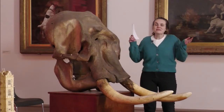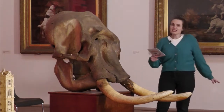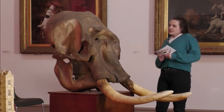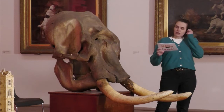Yes, so today we thought for our last episode we would go really big, and we've got this skull here, which is the skull of an Asiatic elephant. So these elephants live in the wild in India, Nepal, Sri Lanka, Borneo, and actually in some parts of China too.